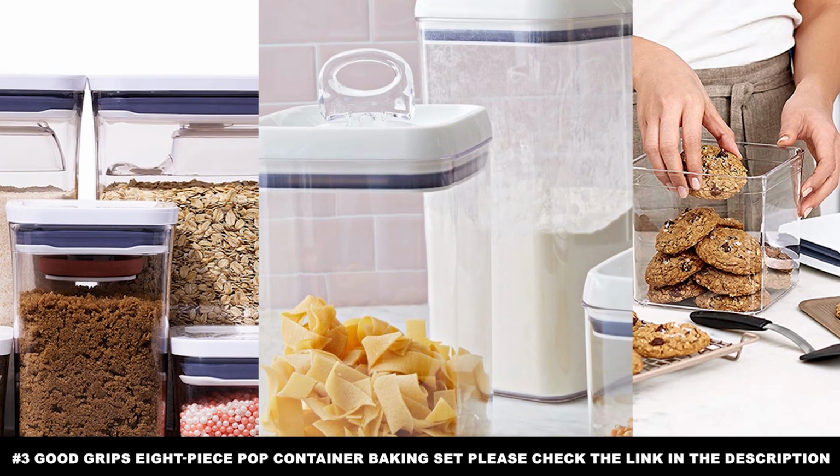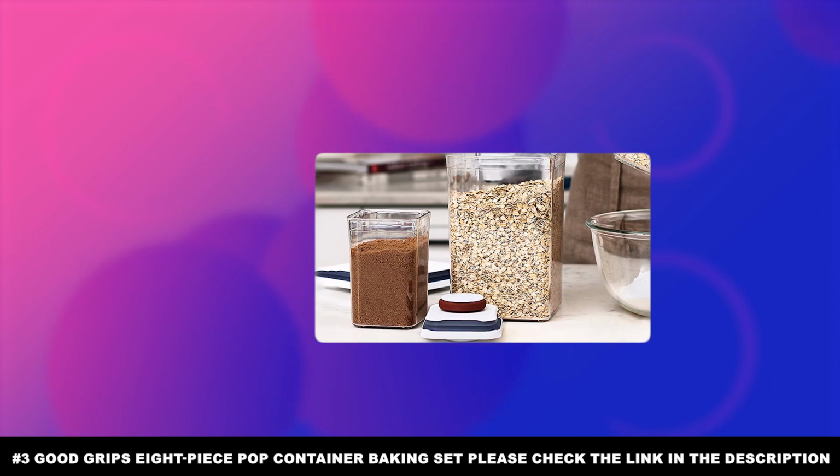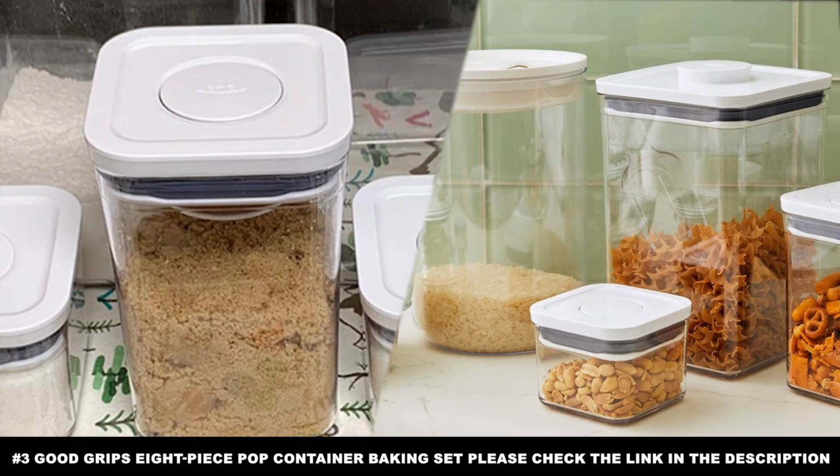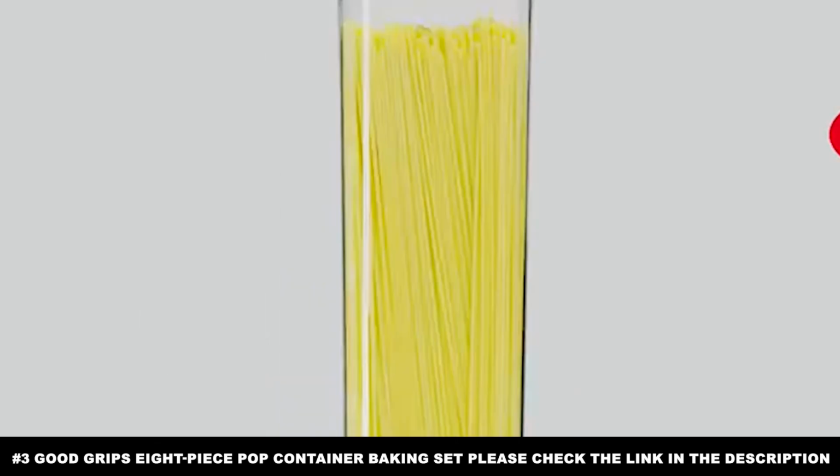The 1-quart size in particular held fairly well in the dishwasher, though they're not dishwasher safe. The stainless steel lid ones are also great for hand washing. And you can also throw the bases in the dishwasher for easy cleaning.